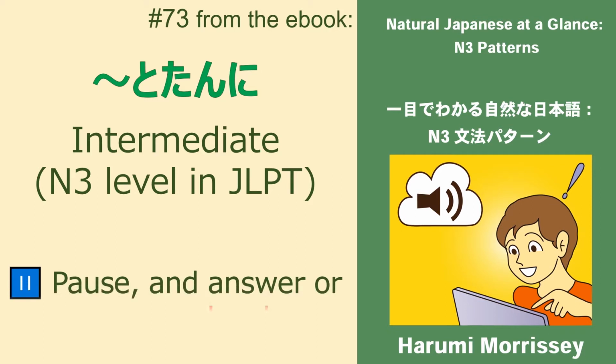To help you remember better, whenever you see this pause icon, pause the video and either answer the question out loud or repeat the answer out loud.